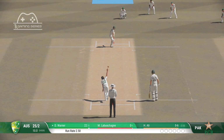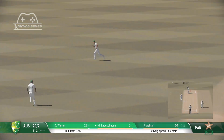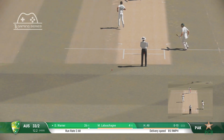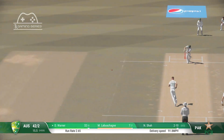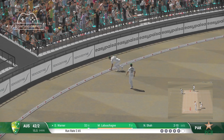That is a... Into the gap. Nice shot. Yep. Nice shot. Well played. Fine. Yep. Great shot through the gap. Yep. What a lovely shot.